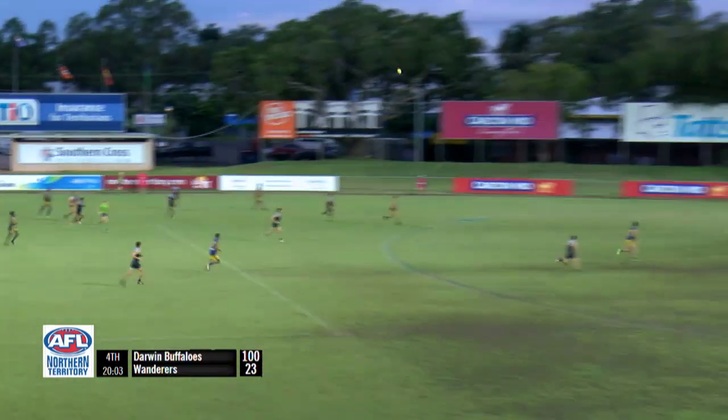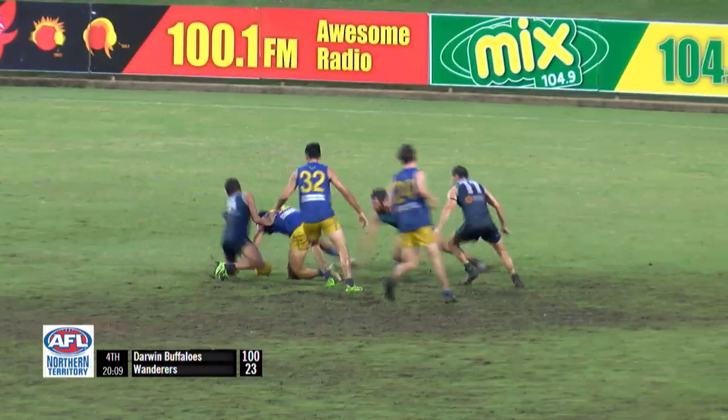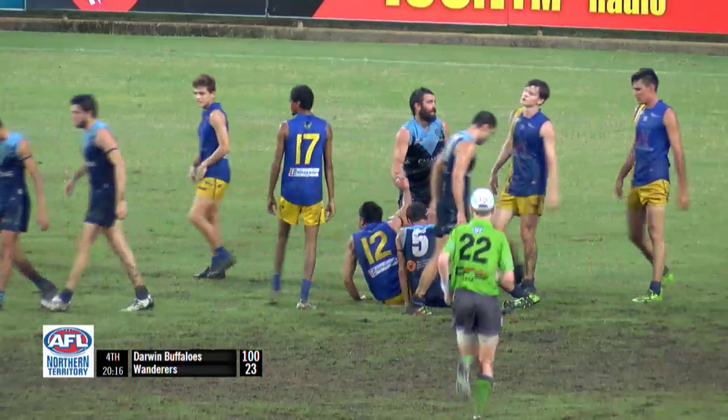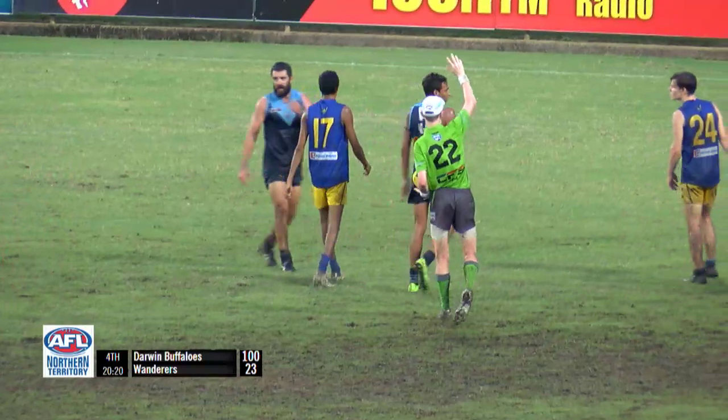Beautiful work there from Shawnee Armat. Goes long. Oh, Sambono at the bot, keeps his feet, does well. Wanderers with the numbers though. Sambono wraps, what, 2 or 3 Wanderers up. Umpire circling. Oh, you just pay them, don't you? I would have. I probably wouldn't have actually. That wasn't a free kick.